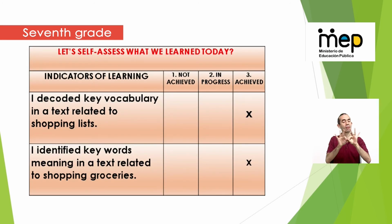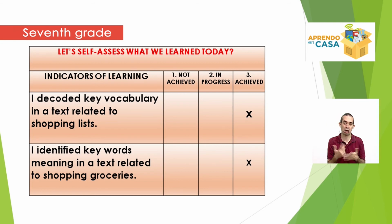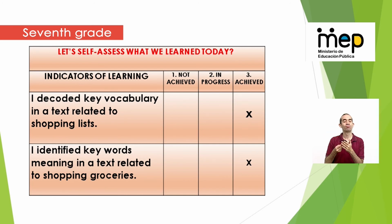Let's look at the indicators of learning. I decoded key vocabulary in a test related to shopping lists. And you did it, right? You identified countable and uncountable nouns and different words, right? I identified keywords and meaning in a test related to shopping lists and shopping groceries, right? Very good. Today, we learned a lot about shopping lists.